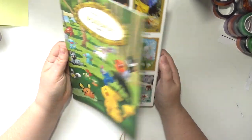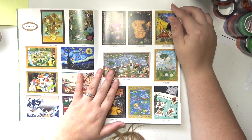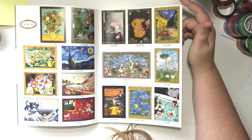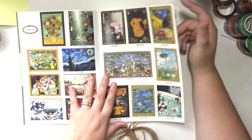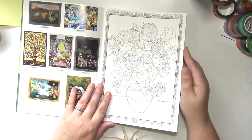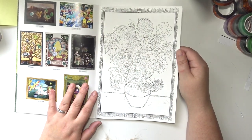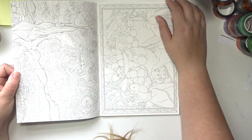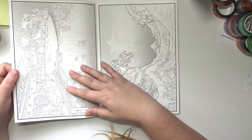This is a Pokemon coloring book and I love it so much. It's so cool. This is all famous pieces of art. Are they? No, they're not. A lot of them are Van Gogh. A couple of them that I see right now are Van Gogh, but it's all like famous pieces of art, but it's Pokeified. I really wish it was single-sided images though, but it's okay. I still love it.